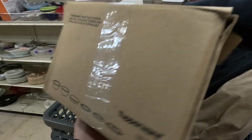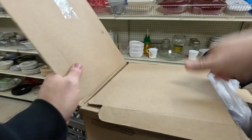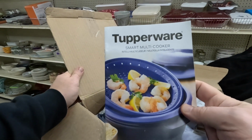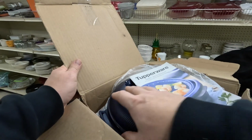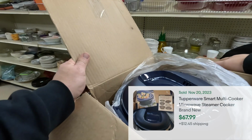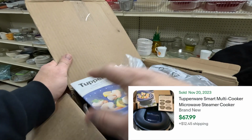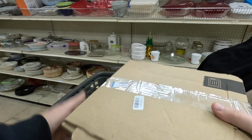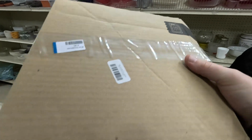I saw Tupperware on the box, so I figured I'd better open it up. And glad I did. This is a smart multi-cooker. It looks to be brand new in here. Sold comps anywhere from 20 to 70 in new condition. But for $5, I'm not leaving that behind.